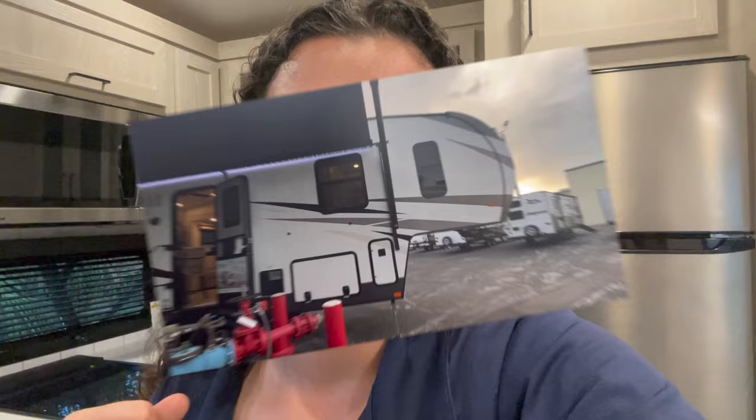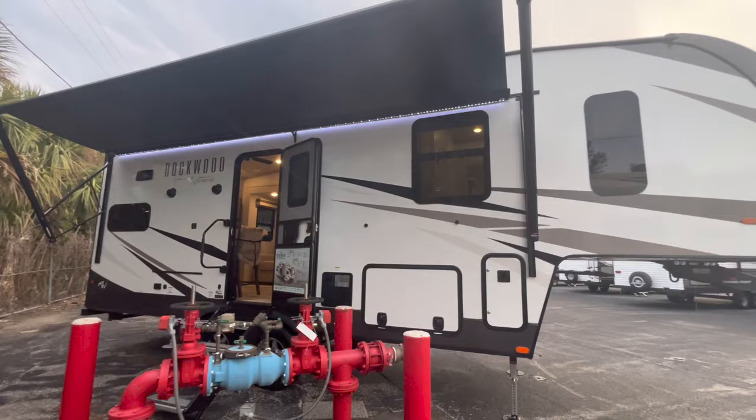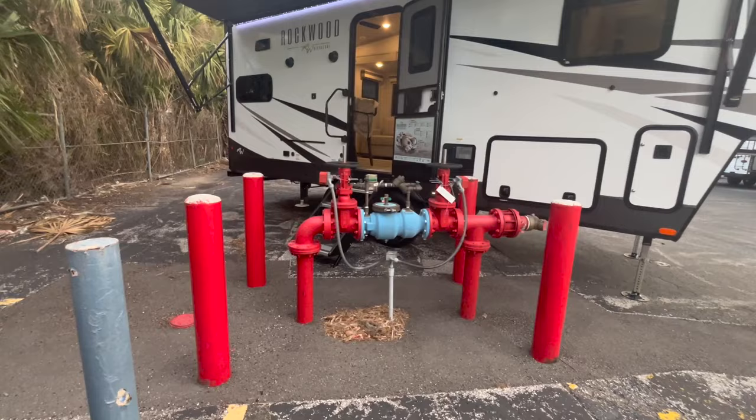All right, YouTube, here she is. This is the 2442BS Rockwood ultralight fifth wheel. Look how teeny tiny she is. Please excuse all of these pipes and plumbing that just happen to be right in front of this fifth wheel here.